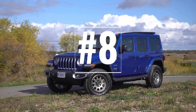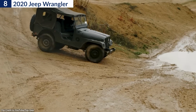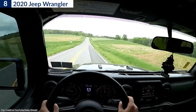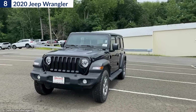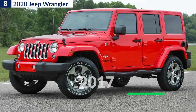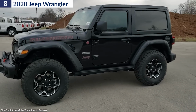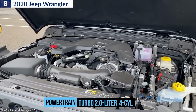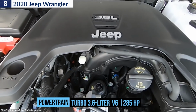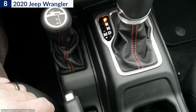2020 Jeep Wrangler. While the Jeep Wrangler can trace its lineage back to the ever-dependable Willys Jeep that helped the Allies win World War II, its current iteration is far from reliable. The iconic boxy SUV is officially in its 4th generation, which first appeared in 2017. Offered in a great deal of configurations, the Wrangler is offered in both a 2- and 4-door body, with engines ranging from a 2-liter turbocharged 4-cylinder to a 3.6-liter V6 that makes 285 horsepower. Not only is an 8-speed automatic available, but so is a 6-speed manual.